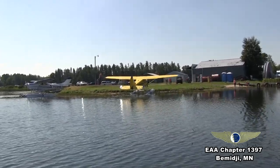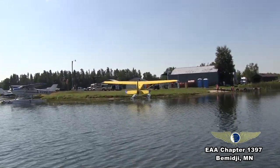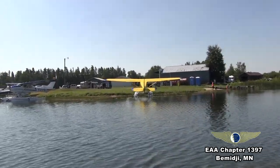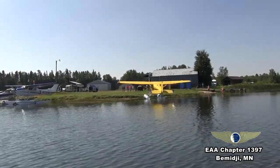Well, you could walk around the airport and look at the airplanes, but there's something magical about being in a boat and driving along a number of seaplanes parked on the shore. It's kind of an indicator of there's adventure here.